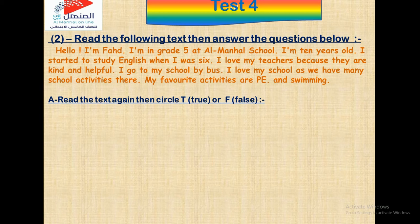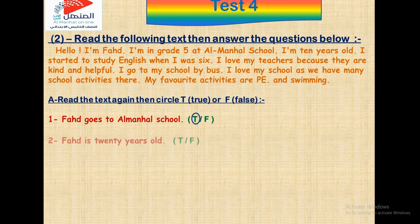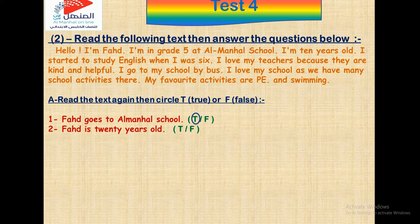So in this question, read the text again, and then answer, and circle T for true and F for false. All right. Number one, what do you think? Is it true or false? Fahd goes to Almanha school. True, surely true. Number two, Fahd is 20 years old. 20 years old students should go to university or college, right? Logically. So he said here, I'm 10 years in the first line. I'm 10 years old. All right, guys? So that's surely false.